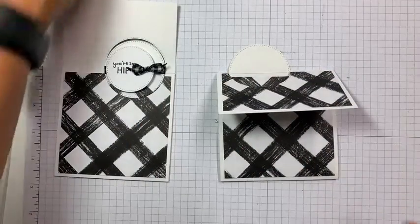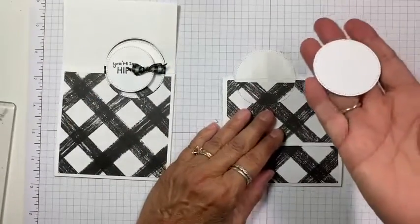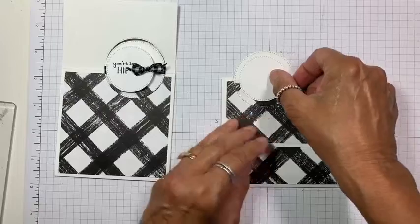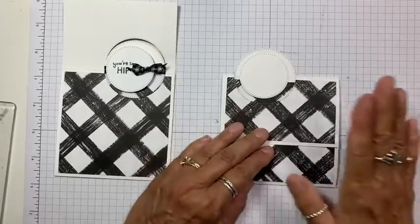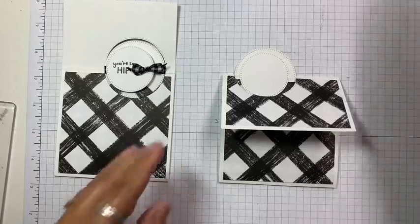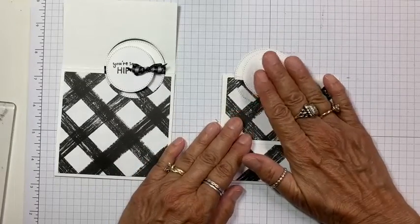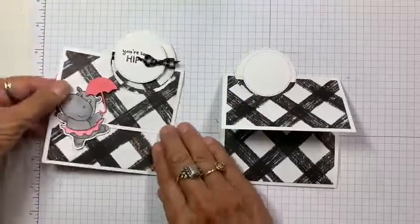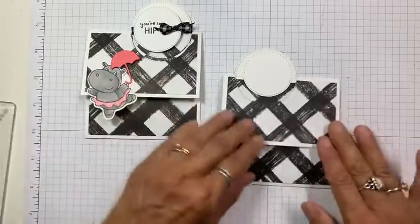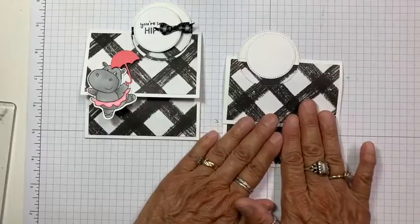Now, I cut out another circle, but I did that in advance, and it's also got the stitching on it, and this is where we're going to stamp our words. Now, I really, really like that you can put your sentiment up here and then add a decorative item. In this case, it's going to be on this side.